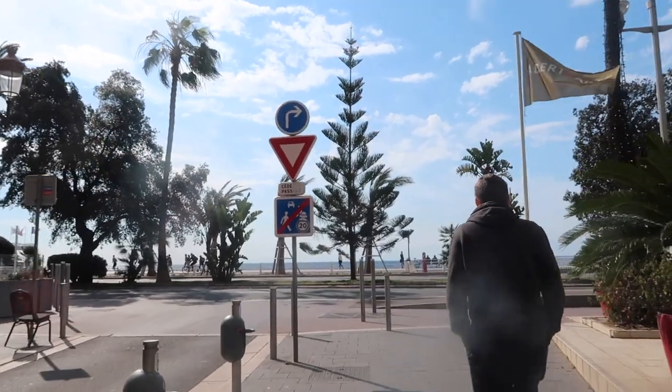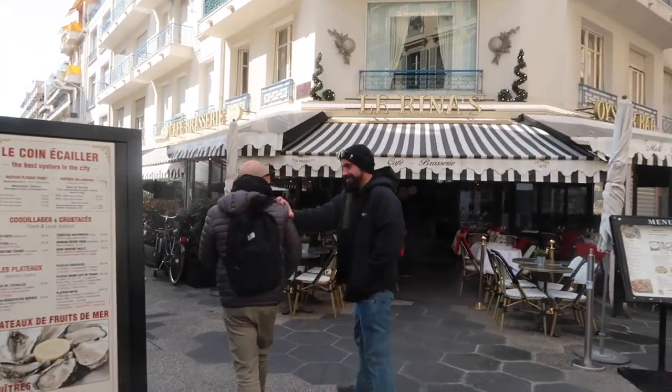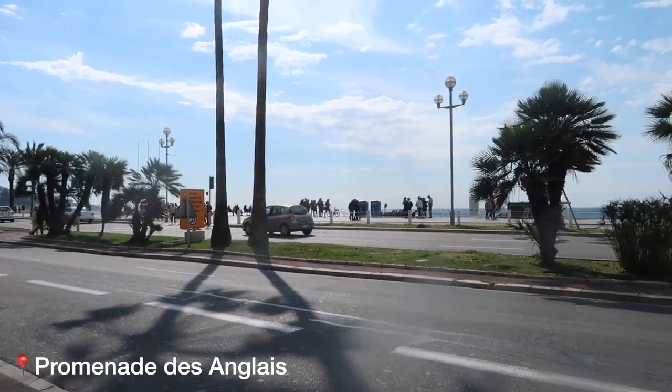Today we are exploring Nice for the first time. We're just heading down to the seafront now, Promenade des Anglais. The weather is not wonderful today. We had a glorious day yesterday in Monaco, but it's a little bit windy. It's not cold, but as you can see, I've got a jumper on. It's kind of jumper weather today.